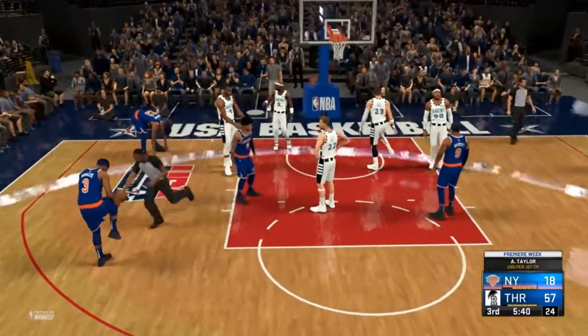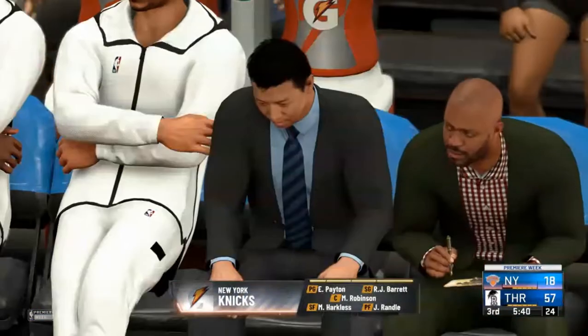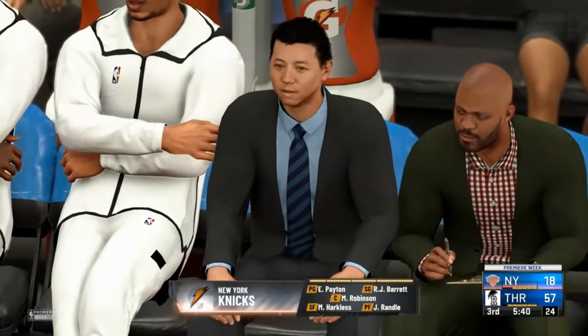And New York, looking at who they've got. It's Randall and Robinson at the 4 and the 5. R.J. Barrett is out there with Elfrid Payton, and it's Harkless in at the small forward position.